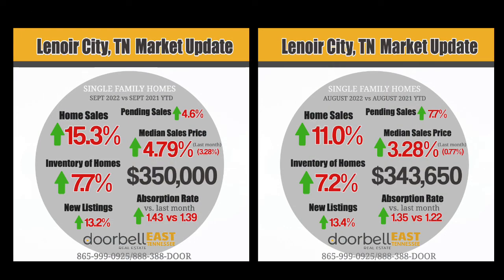Okay, Lenoir City. Let's take a look at Lenoir City. Year over year, lots of green on this card. Home sales are up 15.3% compared to a year ago. Inventory of homes is up 7.7%. New listings up 13.2%. Pending sales are up 4.6%. The median sales price is up 4.79% and coming in at $350,000. And there has been a little uptick in inventory compared to last month. Last month was 1.39, and now we're looking at 1.43 months worth of inventory.